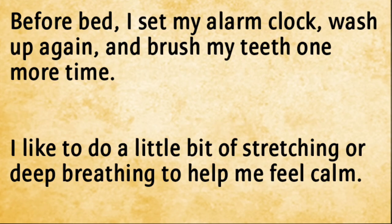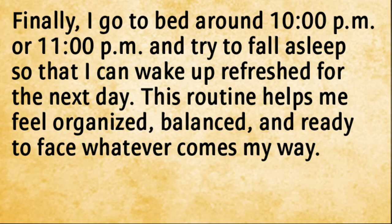Before bed, I set my alarm clock, wash up again, and brush my teeth one more time. I like to do a little bit of stretching or deep breathing to help me feel calm. Finally, I go to bed around 10 p.m. or 11 p.m. and try to fall asleep so that I can wake up refreshed for the next day. This routine helps me feel organized, balanced, and ready to face whatever comes my way.